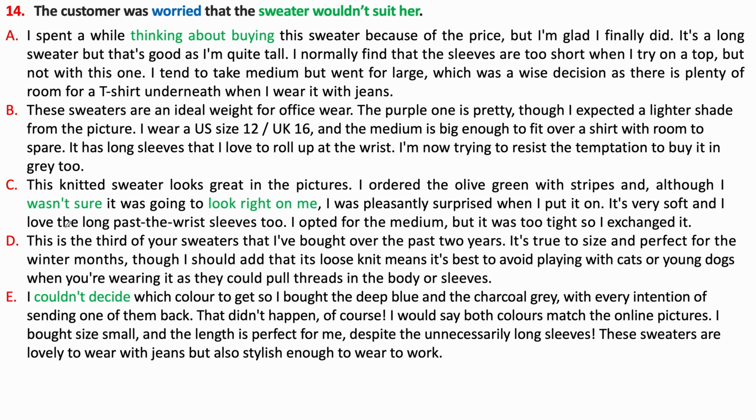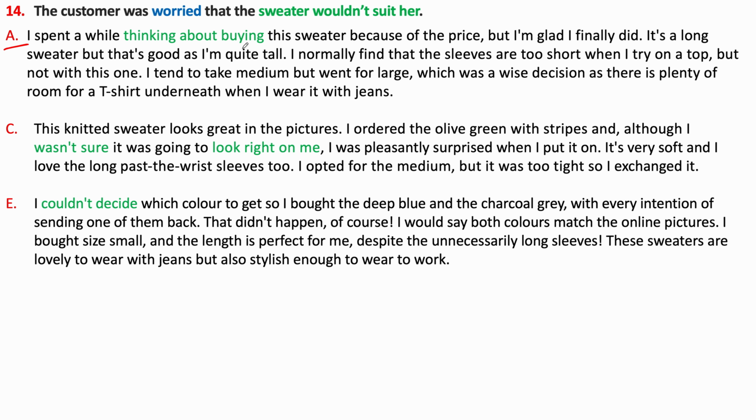The 14th question says the customer was worried that the sweater wouldn't fit her. We have scanned for the customer being unsure about something or not being able to decide about something for other questions as well. Here, the customer is worried about something, again, means the customer is unsure about something. Section A says, I spent a while thinking about buying because of the price. The reason for being unsure or being worried is that the price is high, not because the sweater would not suit the person. Section E says, I couldn't decide which color to get, so I bought two colors. The indecision or the worry is about which color to buy, not about whether it would suit the person or not.